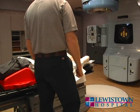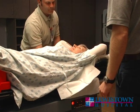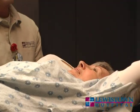Once we put the patient in their treatment position, they have no worries as far as moving. They just lie there, relax, breathe normal, and everything then rotates around them to ensure that they're getting the perfect treatment day after day.